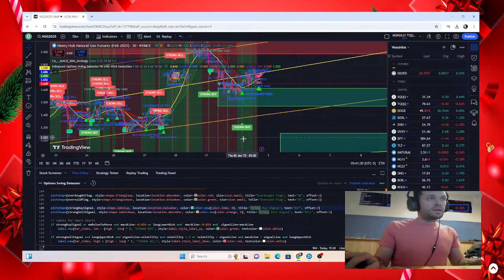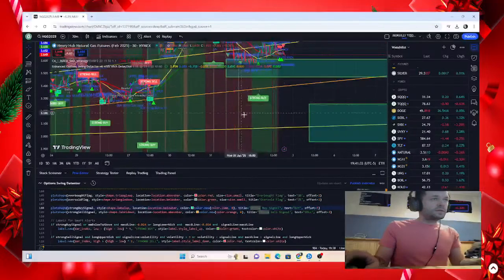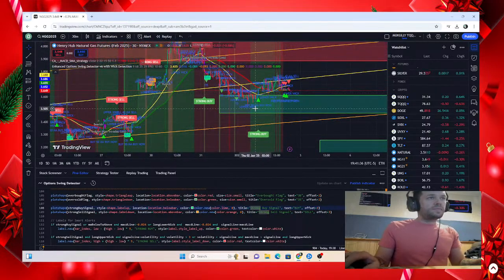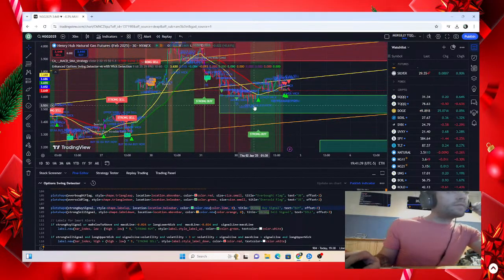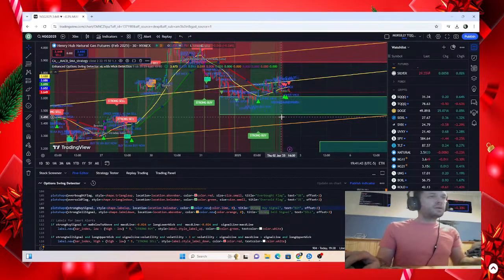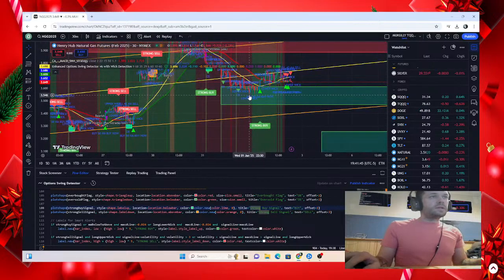Like I'm saying, it's not flagging this as a strong buy zone right now. It was here. You started printing green earlier today off that 50 MA buy in this lower wick here, putting us into the support zone.